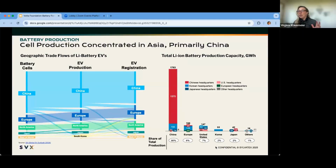But when you're looking at all of these markets, there's clearly dominance. China's done an amazing job on building out the supply chain. It's been a coordinated long-term plan. They definitely dominate lithium-ion battery production, EV cell production, and EV production today. Europe is definitely expanding, and then you're seeing North America and other parts of the world as well.